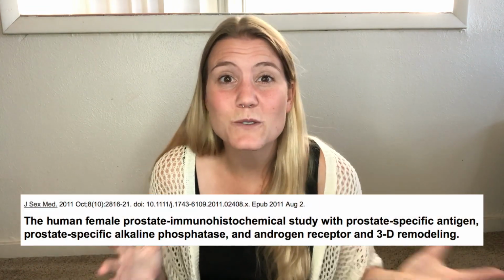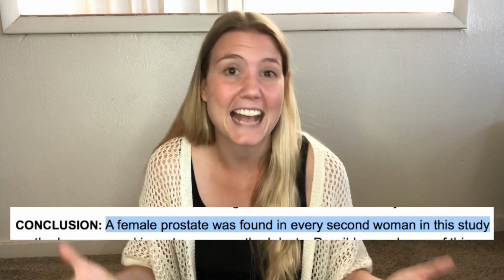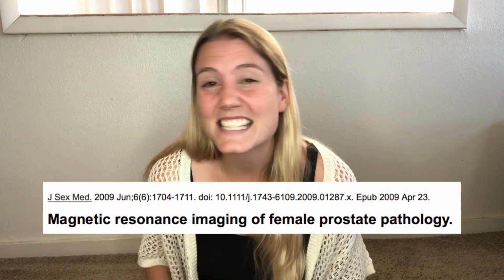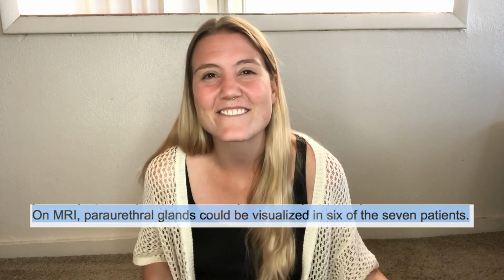Or maybe it has to do with the documented variation in the size and shape of the female prostate. Or another thought, maybe some women don't have a female prostate and therefore cannot produce PSA at all. Here is a 2011 study that investigated 25 women and could only find the female prostate in half of them. Here is a 2009 study that investigated 7 women and could only find the female prostate in 6 of them.